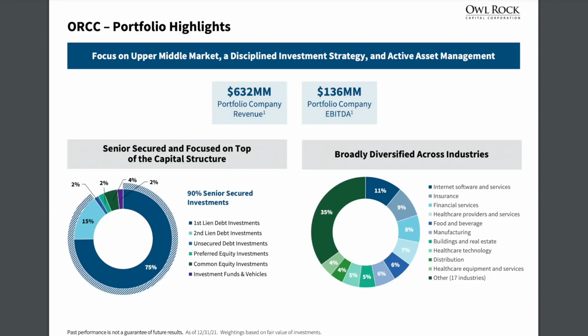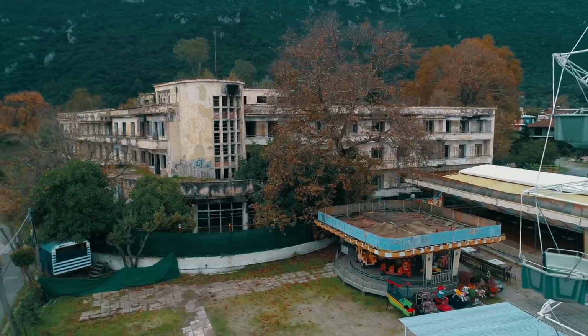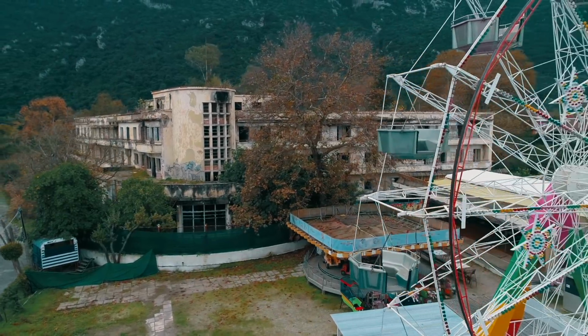Their debt investments are roughly 90% senior secured debt, with 75% being first lien senior secured and 15% being second lien senior debt. Senior secured debt is always considered to be the safest debt out there, but it's still not entirely risk-free. It's because senior debt must be repaid first if the company that borrows the money happens to go bankrupt. But it's still possible that a company might be so bankrupt that they're unable to pay back any of their senior debt before preferred and common equity shareholders.